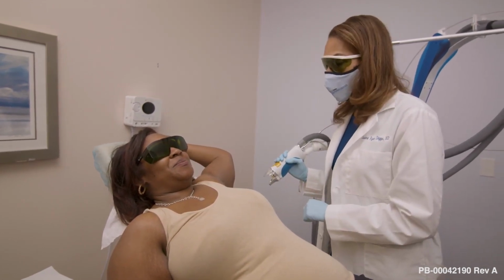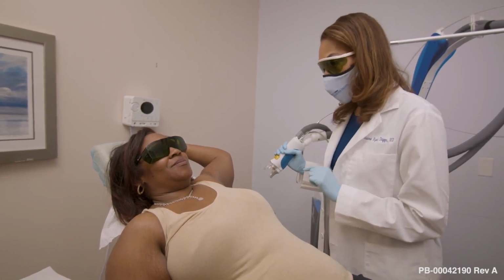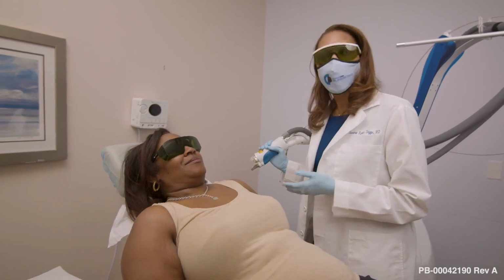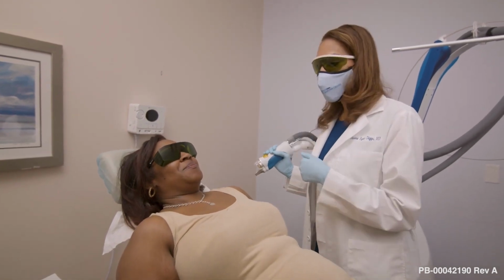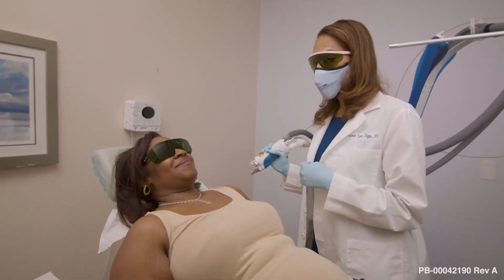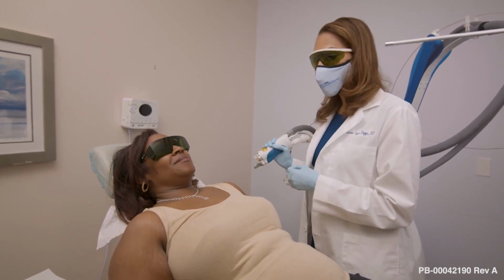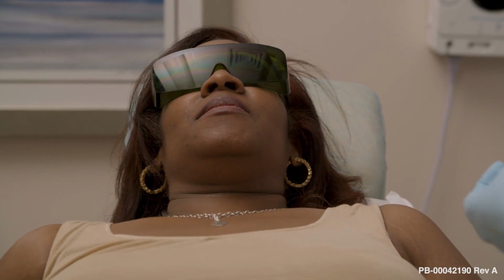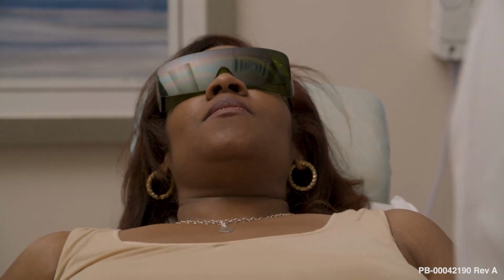Yes. So next we'll treat your face, which has been treated before. I'm going to increase the energy because she's already escalated and has had a very effective treatment with the higher energy levels. And we're trying now to get the thinner hairs, which actually require higher energy, and the resistant hairs.